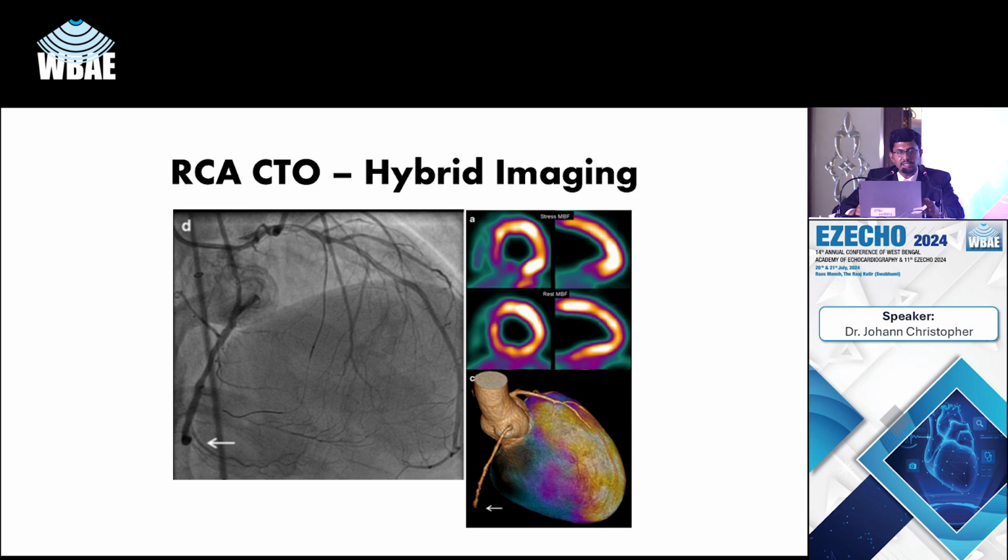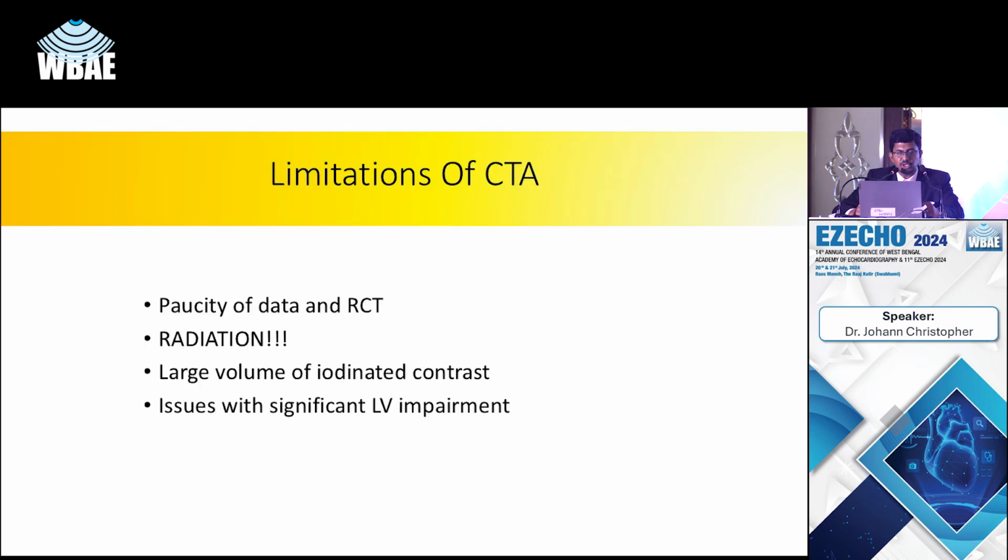And whether you've had an ischemic heart disease, MI, LV dysfunction, or if it is a non-ischemic, MRI has a very appropriate use in terms of quantification of LV function as well as volumetry.